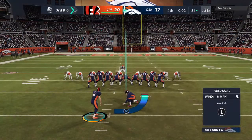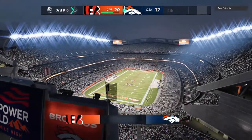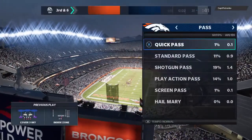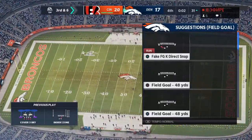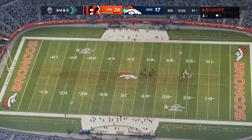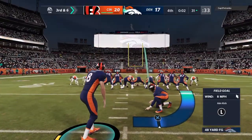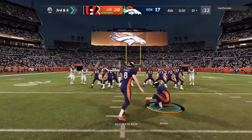So here we go. Maybe the biggest kick of the game forthcoming. And we will get a timeout with 2 ticks left. So now one of the biggest kicks of the night is forthcoming. With 2 seconds left in regulation, this to force overtime.